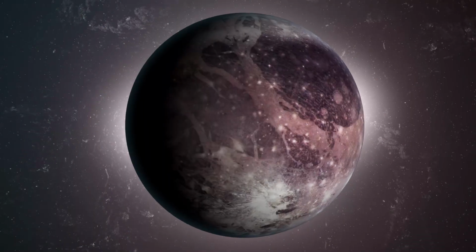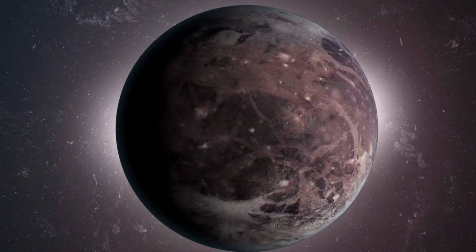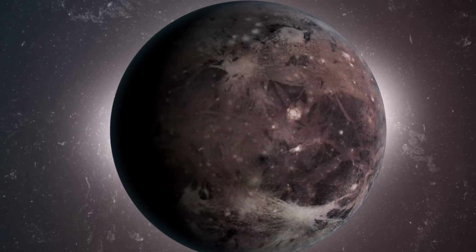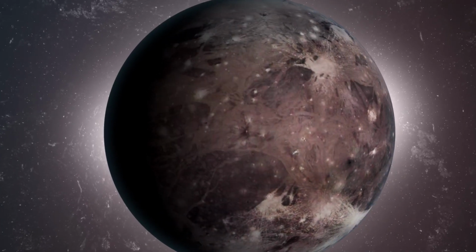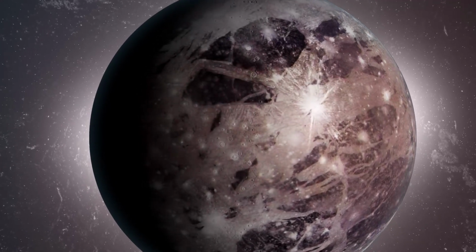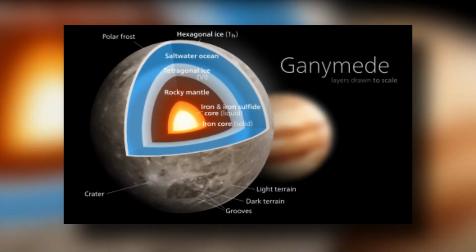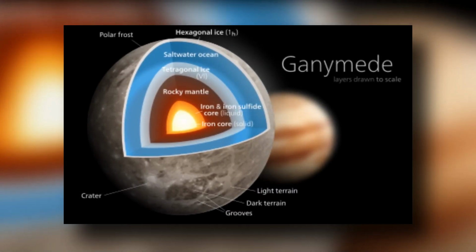Formation. Ganymede and Jupiter's other large moons, Io, Europa, and Callisto, likely formed from leftover material after Jupiter condensed out of the initial cloud of gas and dust surrounding the Sun, early in the history of our solar system. Ganymede is likely about the same age as the rest of the solar system, about 4.5 billion years old.